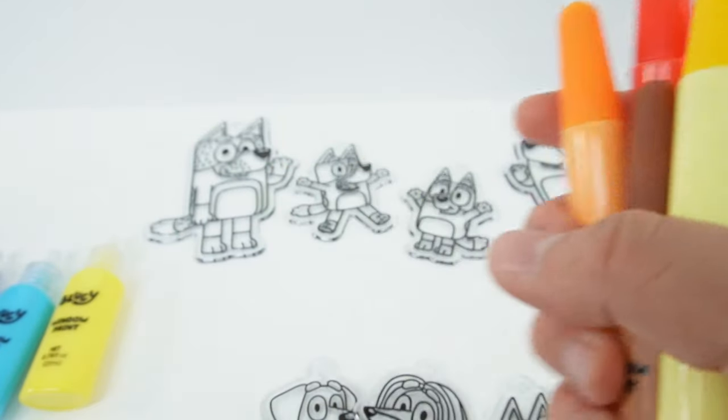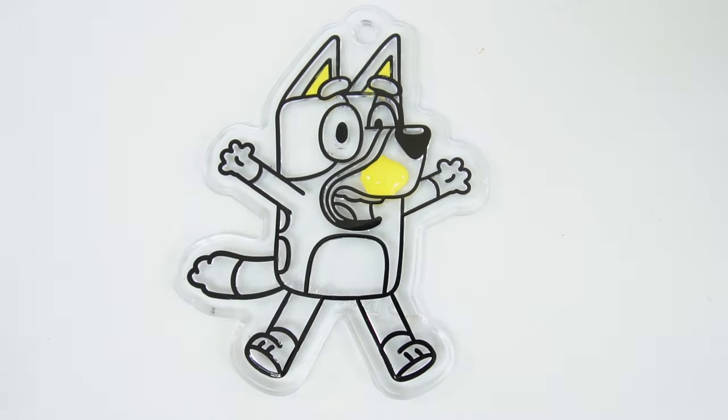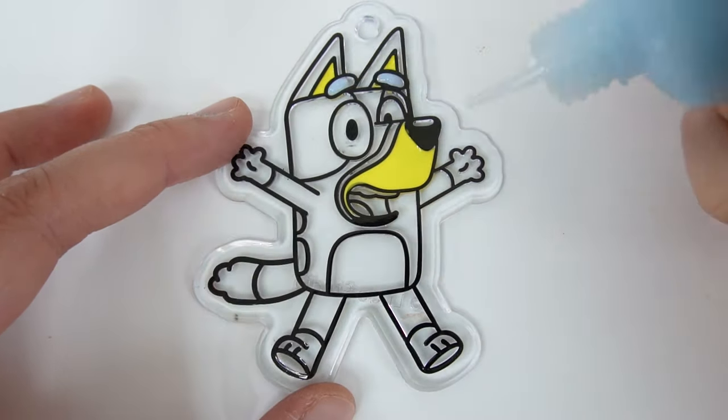All right, let's get started. Let's go ahead and start with Bluey. Bluey is a six-year-old blue heeler pup who loves to play. She's very good at inventing games. However, she loves to pretend that she's all grown up and doing grown-up things herself.